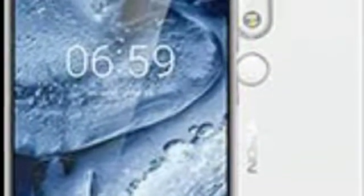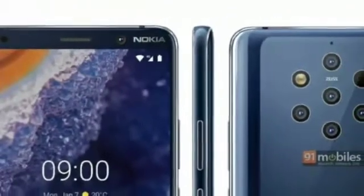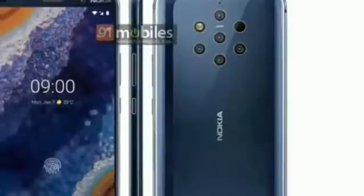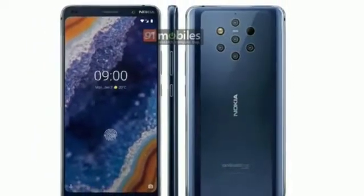However, the upper and lower bezels of the phone are thick. The top bezel is the home for an earpiece, a selfie camera, and the company's brand name. The AMOLED screen of the Nokia 9 PureView is embedded with an in-display fingerprint scanner.